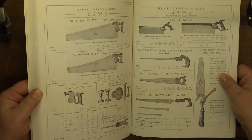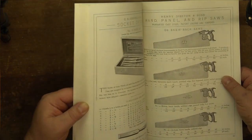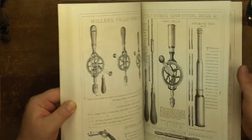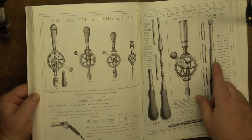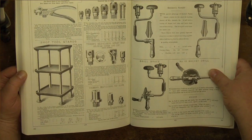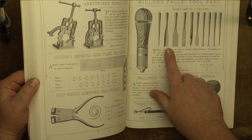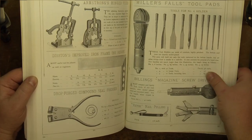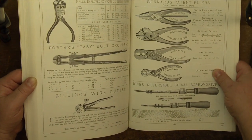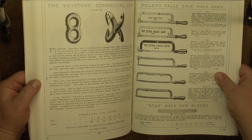Saws, Henry Distin and Sons, lots of saws, little giant pruning saw, socket chisels, drills, adjustable, all different kinds. There's our push drills. Miller's Falls, shop tool carts. There we go, look at that. Looks familiar. I got a couple of those. Bernard's patent pliers, Porter's bolt cutters, hacksaws, Sterrett hacksaws, Miller's Falls hacksaws.